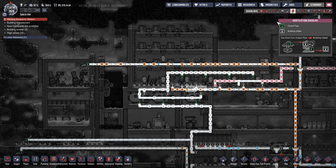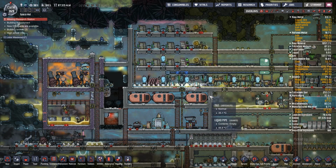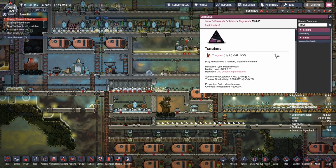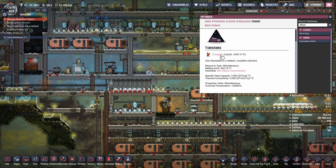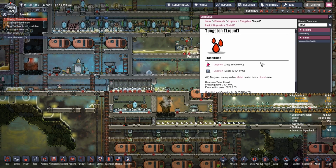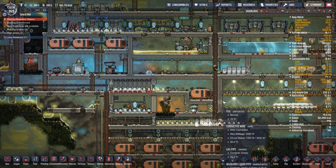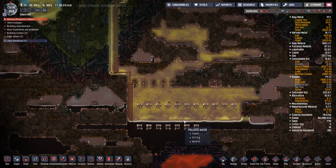Okay, so I need to filter the bad air, because that's going in. We're getting wrong element damage on our things. Not too much of it, but... Well, you know what? We can check abyssalite here. Doesn't say. Wait. Wow. So you can make tungsten out of it? If you figure out a way to heat it up to over 3,000 degrees. I don't know how you do that, because lava's like 1,700. 1,500.